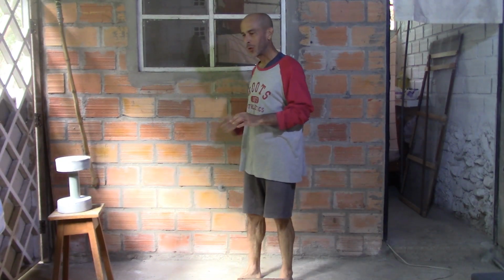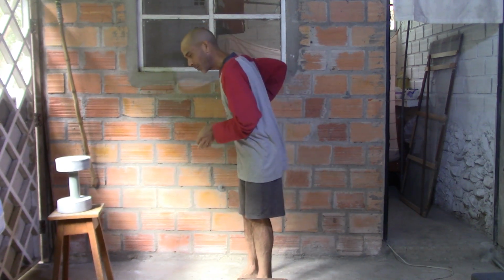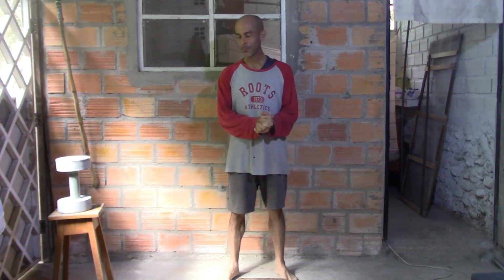Okay, I did 20 of those rows on each arm, taking about 5 or 10 seconds rest in between. Then I repeated that twice, 20 on each arm, for a total of 40 for each arm and that side of the back.